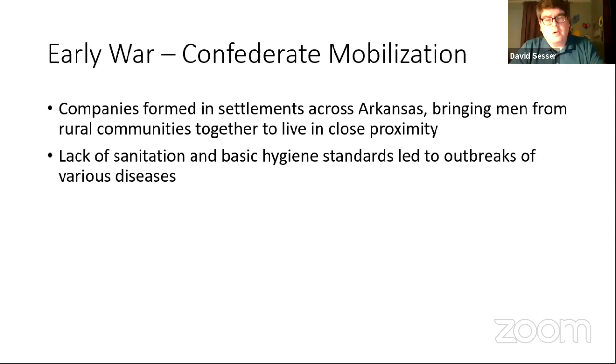They don't know that you need to dig your latrines hundreds of yards away from your water sources, for instance. Basic things like this quickly led to outbreaks of disease. And then also you just have the close quarters where people just don't clean as well as they should. So two examples of this in Arkansas.